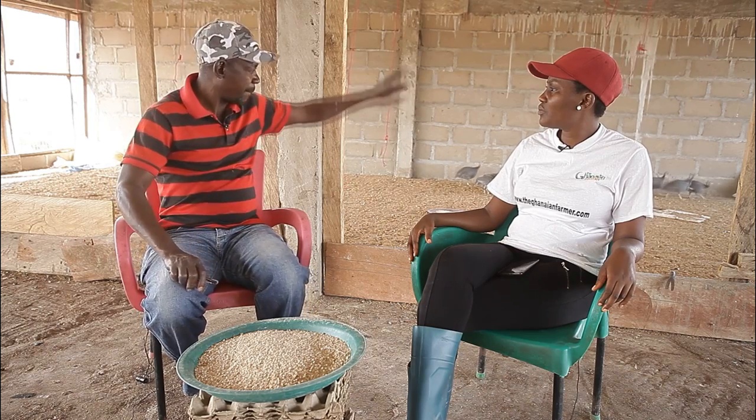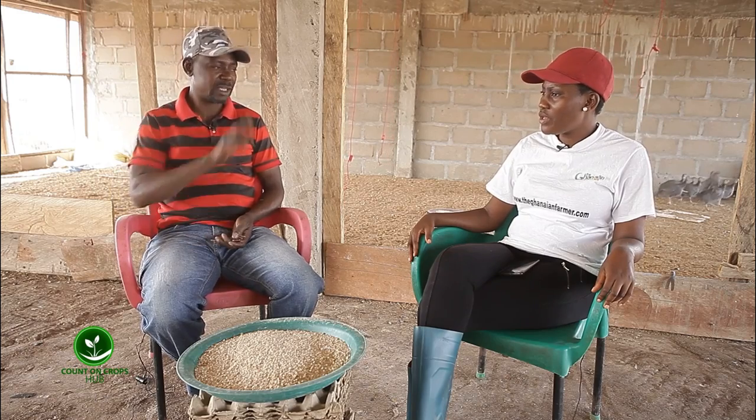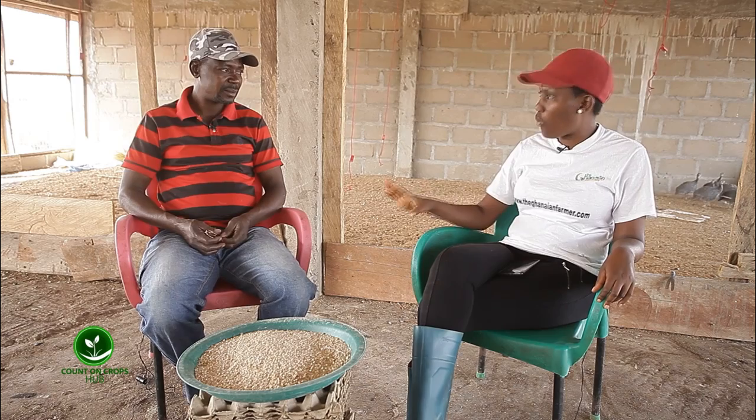But in upper west, they are more multicolored. They also lay more, but look very small. All right. So these are the differences. So among these four, yes, all of it is rare in the northern region.